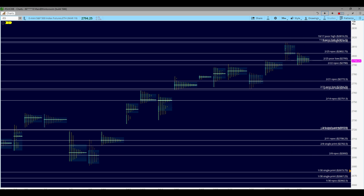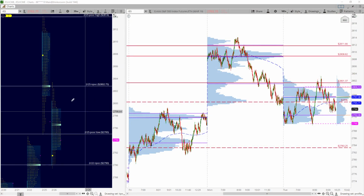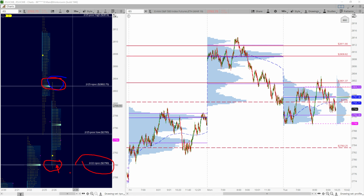If we switch over to today's market profile, we can see that the high is okay, but there is a poor low right underneath Friday's point of control. Then looking at the volume profile, this seems like it could be the high of the day, and right now we're probably looking for this to come down and chop around, take out the IB low, then maybe come down and test this overnight low, somewhere around 2783.25. So that's basically what I'm watching right now, and that's what the market has done this morning.